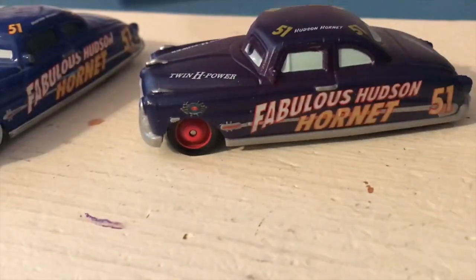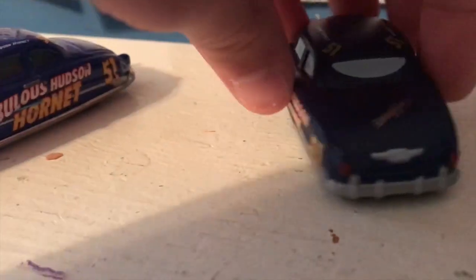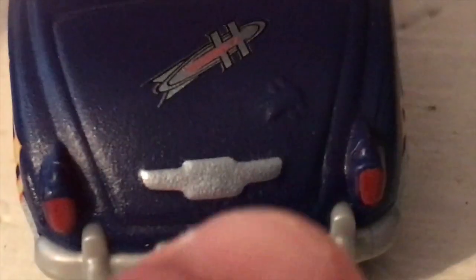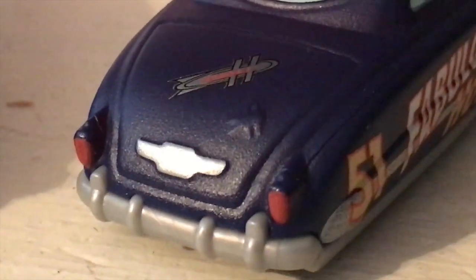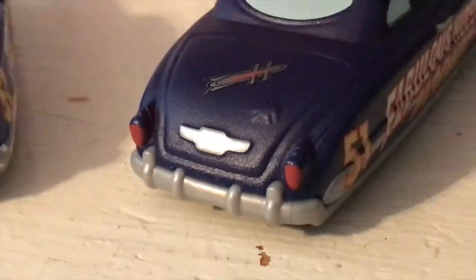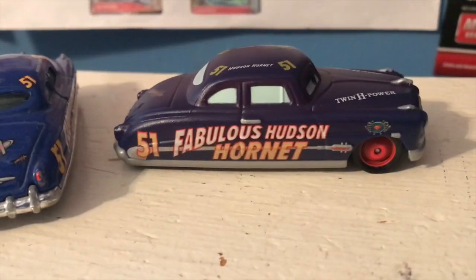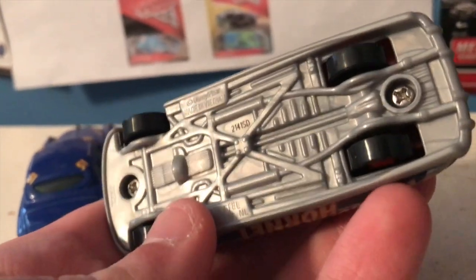Got those nice red wheels, unlike on this guy here, who just has Doc's regular wheels. Moving on to the back, we also have the other sort of Hudson Hornet logos, although this one is not colored in. That's kind of annoying. It should be. It's actually sculpted into the plastic. Maybe that's just mine. If you guys have this car and if that's colored in, let me know, because that might just be a unique error for me, or who knows, maybe it's an error on all of them. He doesn't have his license plate, but I don't believe the original Hudson Hornet had one either. There's a look at his other side. There's his non-shiny base. It's a little shiny.